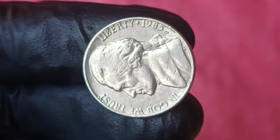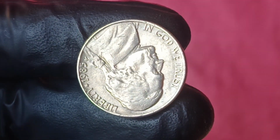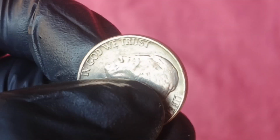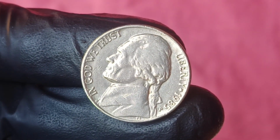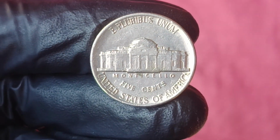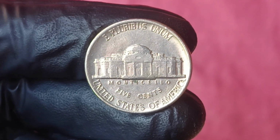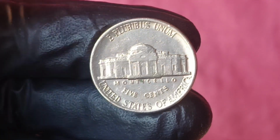However, what sets the 1985 P nickel apart from the rest are its numerous and often subtle errors that can elevate its status to that of a valuable collectible. While a standard 1985 P nickel holds its value at a mere 5 cents, certain specimens have been discovered with minting errors that throw the conventional value out the window.